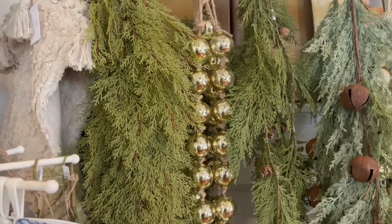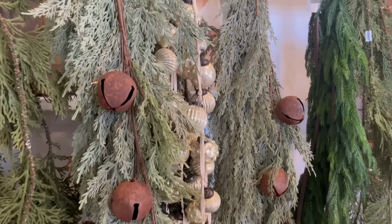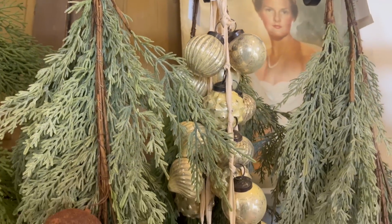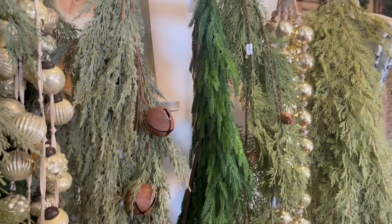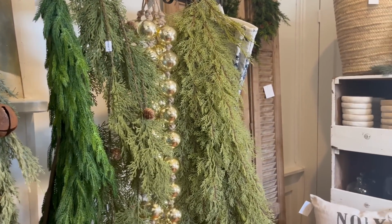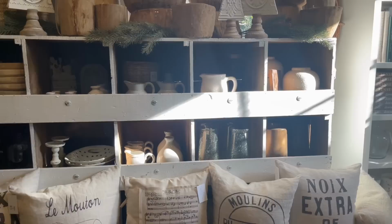And look at these gorgeous garlands. I have been eyeing that mercury glass Christmas bulb garland right there for years. And maybe this will be the year I treat myself. I don't know. It's so pretty. Last year I waited too long and they were gone, so I may have to head back over and get one of those and find a spot for it in my house this year.